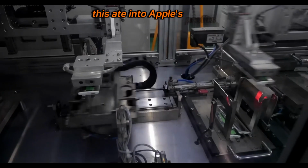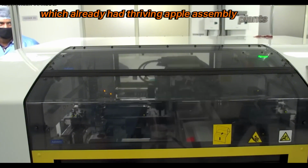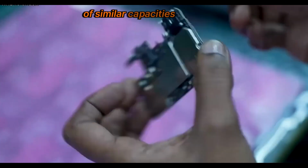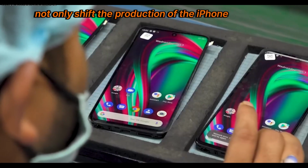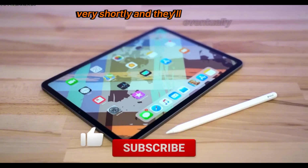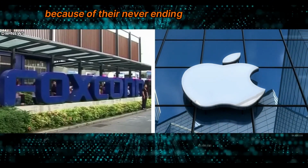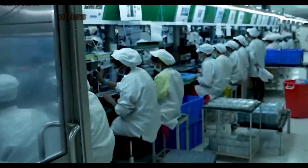This ate into Apple's profits, whereas moving production to India, which already had thriving Apple assembly plants, meant that Apple was going to save a lot of money, while also managing to develop a production plant of similar capacities as the Foxconn Zhengzhou. Apple will not only shift the production of the iPhone into India, but they'll also start producing the Apple Pencil there very shortly, and they'll eventually shift the production of their entire product palette. Foxconn and Apple also chose India because of their never-ending need for workers, and India, which is the second most populated country in the world, offers exactly that.